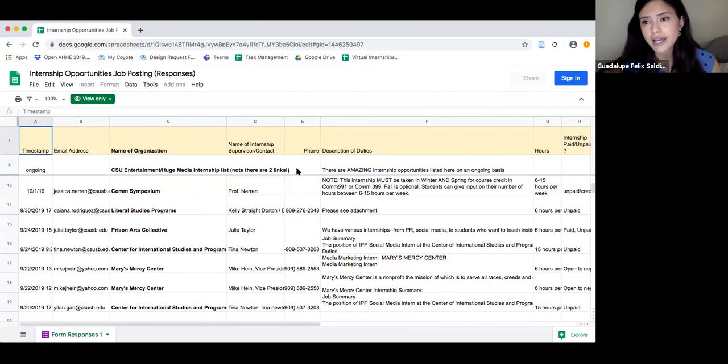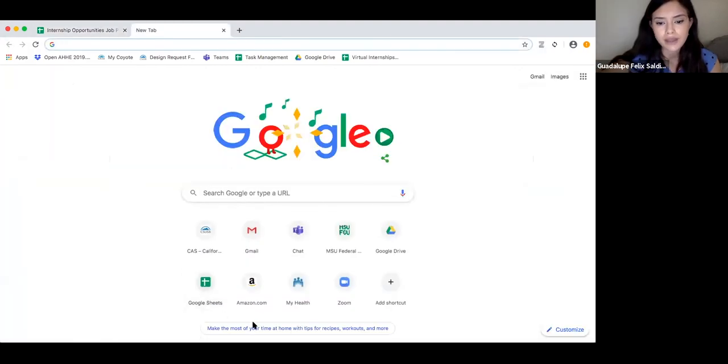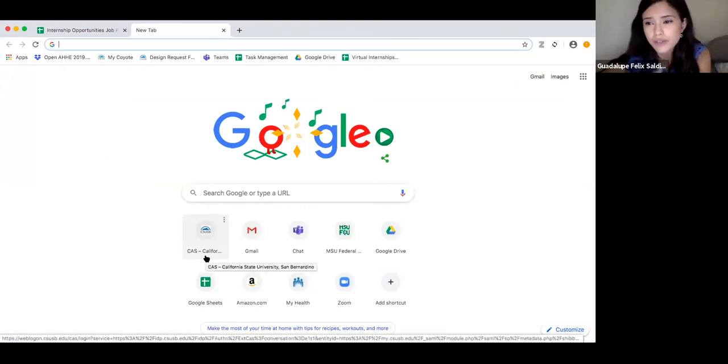Psychology department also has their own database. So again, just make sure that you are also looking into your department website and looking at what resources they're offering for internships and how they can be an additional support from Hilda and I. And then we also have a list of the internship coordinators. So if you have a question about who that internship coordinator might be within your department, you can reach out to us and then we can give you that information as well.